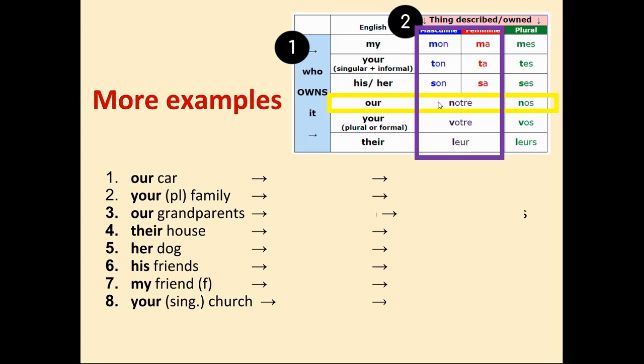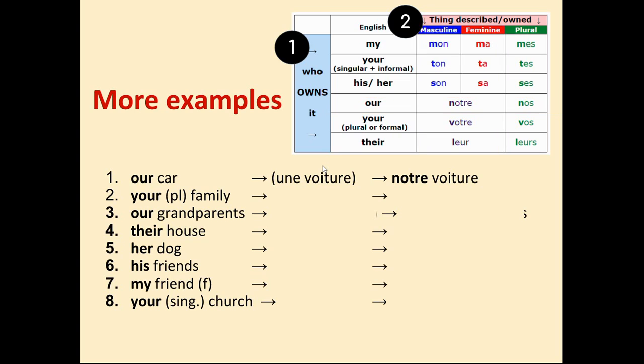We still need to look up the word car in a dictionary or in a vocab list because we need to get the right spelling. So once we find it, it says une voiture, and then we can write it out, our car, notre voiture. Now that we've just gone through the first example here with number 1, I strongly recommend you take a piece of paper and a pen, you pause this video, and you write out the answers to questions 2 through to 8 using the table and the steps that are there. Then you can press play again and check your answers to see if you got them right.